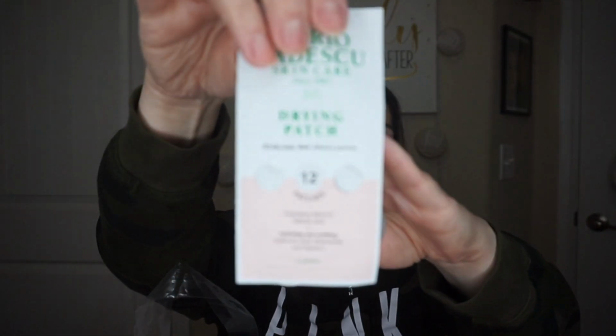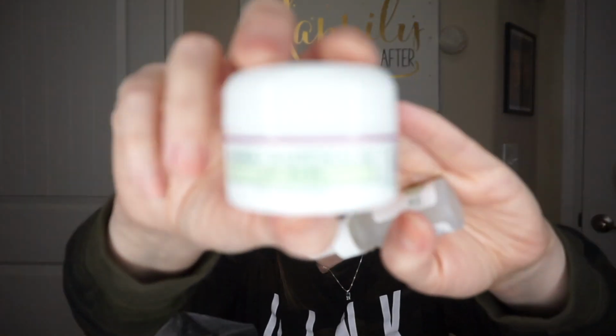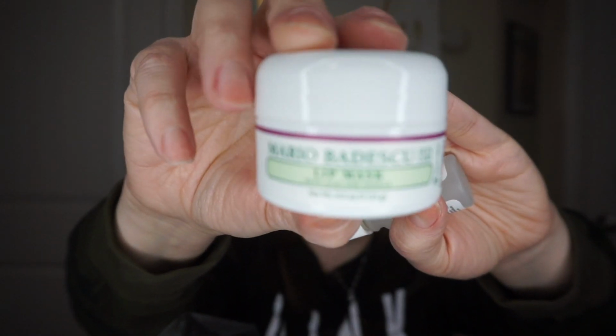So I got a little thing of patches, which I enjoy. I also got another lip mask. This is the acai and vanilla. I don't think I have the acai and vanilla. I think I had just the original. But these, if you have dry lips and you're looking for a product that you could sleep in and wear to bed and wake up with your lips feeling nice and hydrated and juicy, this is going to be the product for you. And it's super affordable as well.